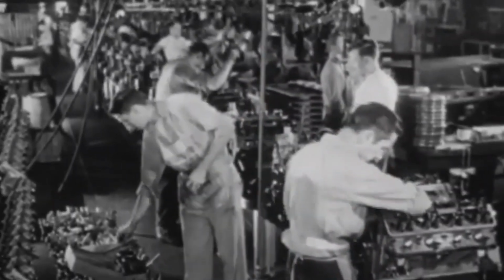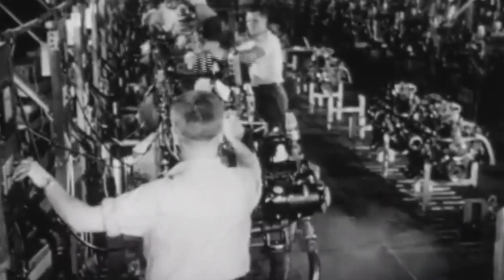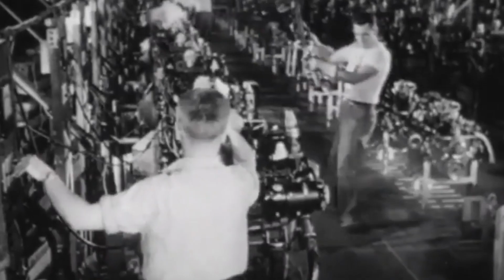There were no airbags, no side curtain protection, no automatic tensioners. If you hit something, your body hit the steering wheel, the windshield, or even the metal dashboard. And dashboards back then weren't padded. They were made of hard metal and sharp edges.